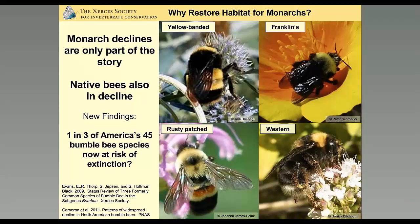among our native bumblebees. And we've got some great folks here at the Xerces Society who are working to better understand the conservation status of these other pollinators. There's been some really interesting work done around bumblebees and these findings that perhaps 1 in 3, or 30%, of North America's bumblebee species are potentially at risk of decline, if not risk of extinction.